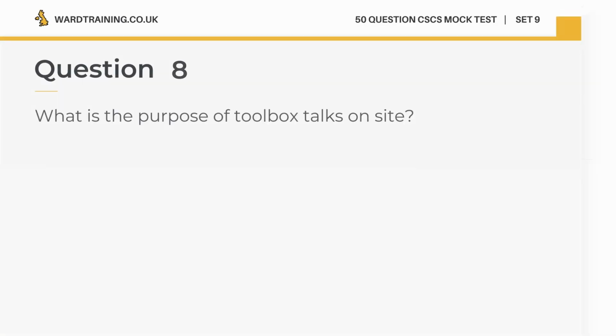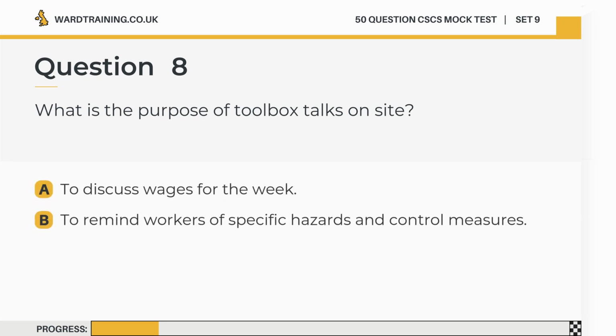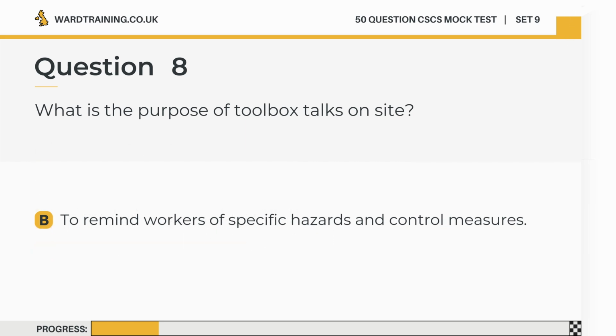Question 8. What is the purpose of toolbox talks on site? A. To discuss wages for the week. B. To remind workers of specific hazards and control measures. C. To brief visitors on project progress. D. To train new supervisors. The correct answer is B. To remind workers of specific hazards and control measures.